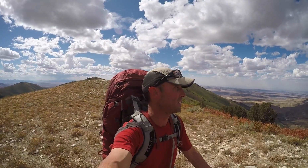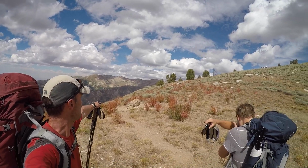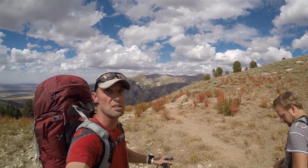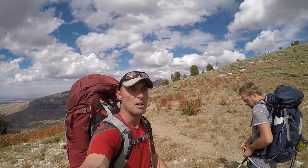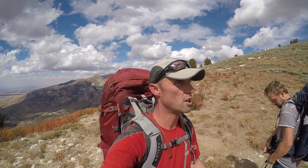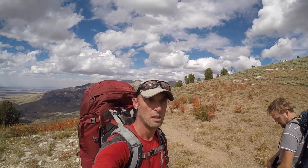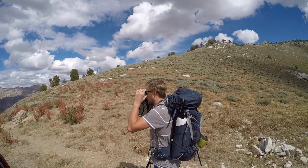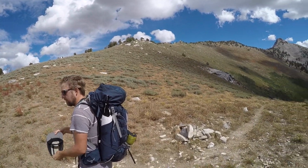All right, here we are. We're basically at the last pass or crest before we head down to camp. Behind us here, we'll be heading down into this gully around the corner, and that's where we're going to be setting up camp for the evening. So I just wanted to give you a view of what we got in front of us, which is behind me, and where we came from. It's a pretty nice view back over here.